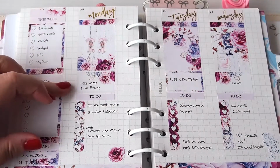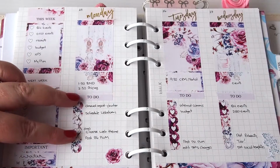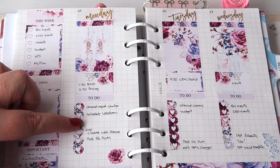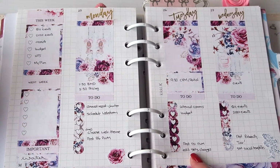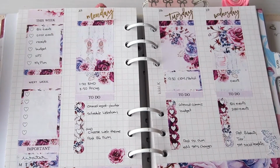I've got the meetings that I've got on Monday, and then I've kind of separated all of my to-dos into work and personal, so I've left some space in case I need to put some more work stuff in. On this side I actually put the personal stuff at the bottom and the work stuff at the top, so then whatever needs to happen in the middle will happen.